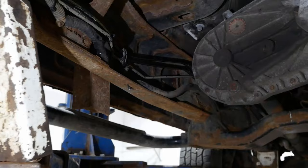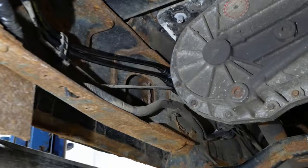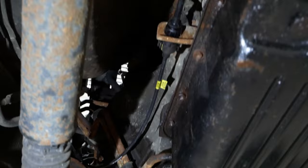All right, guys, we are done with this project. Got our new fuel lines, new transmission shift cable, new engine oil pan, and a new front axle U-joint.